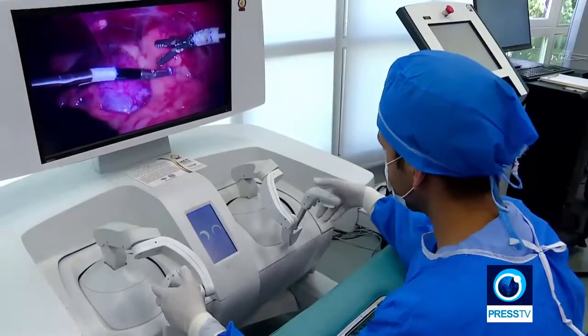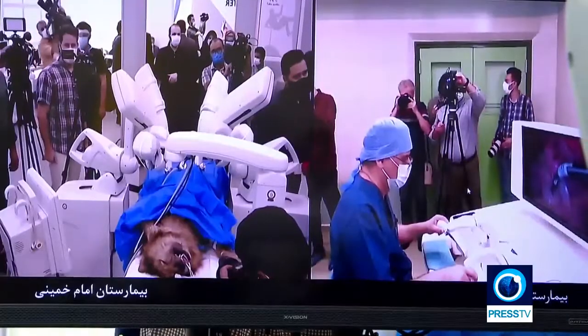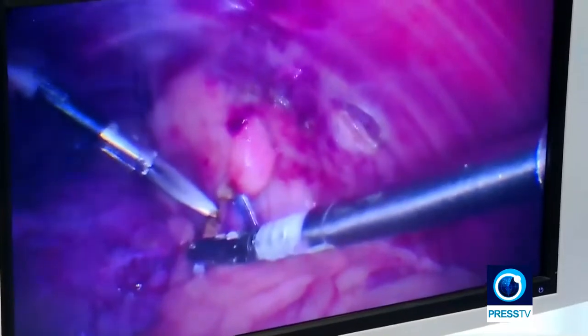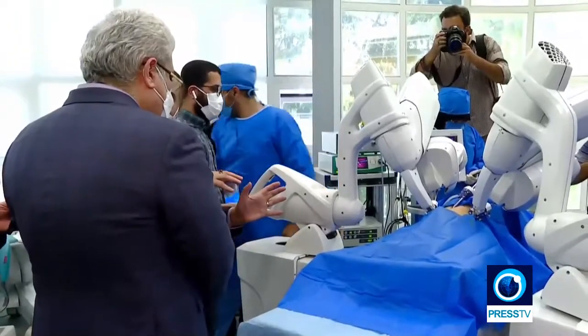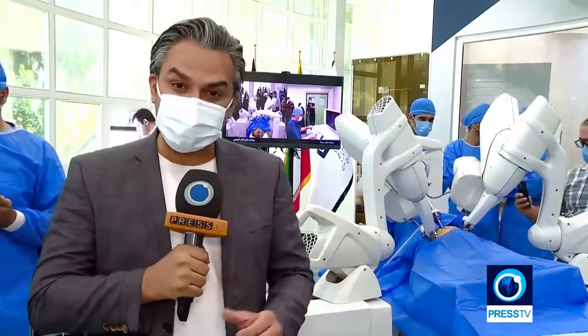The Iranian surgeon robot has already attained international patents, including from the U.S. Patent and Trademark Office, which means it is attracting global demand. Its developers say Sina will hit the market in less than 1.5 years, after going through different clinical tests. After a successful preclinical trial, this surgical robot is now ready for the next stage, and that is human trial.